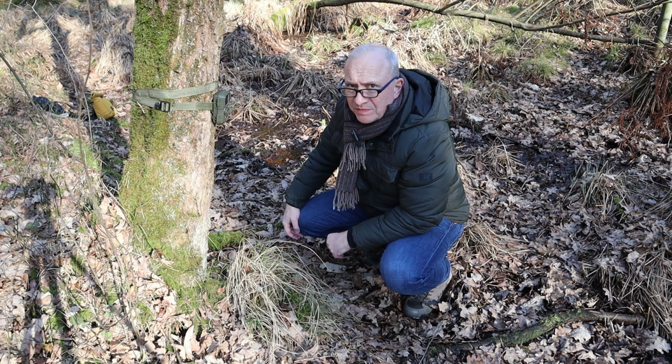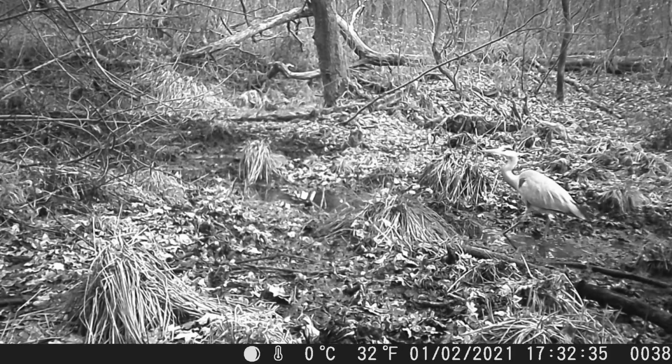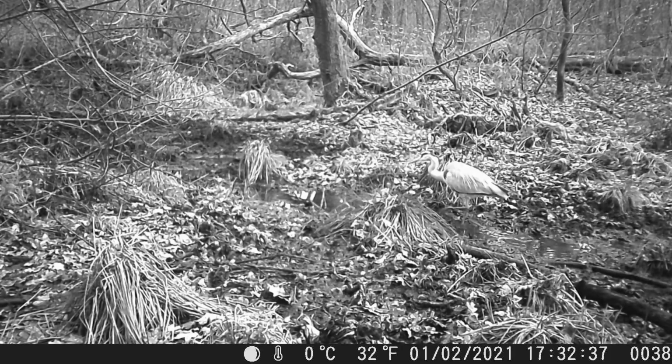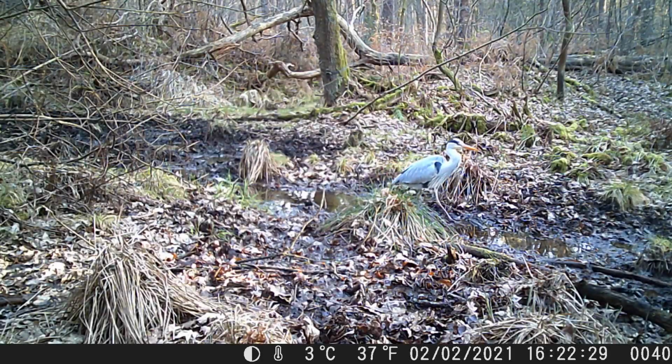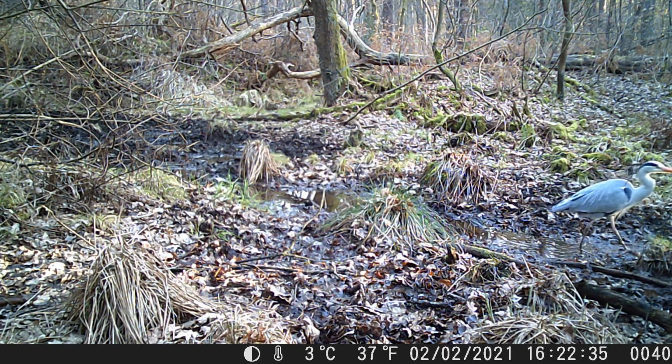We have a heron walking in the water here, downstream from the other camera where all the frog spawn was. So obviously there are a lot of frogs and frog spawn that these birds are feeding on. Let's have a look. That's quite nice. Definitely it looks like a heron. I'll check when I get back. Nice. And a heron last night.